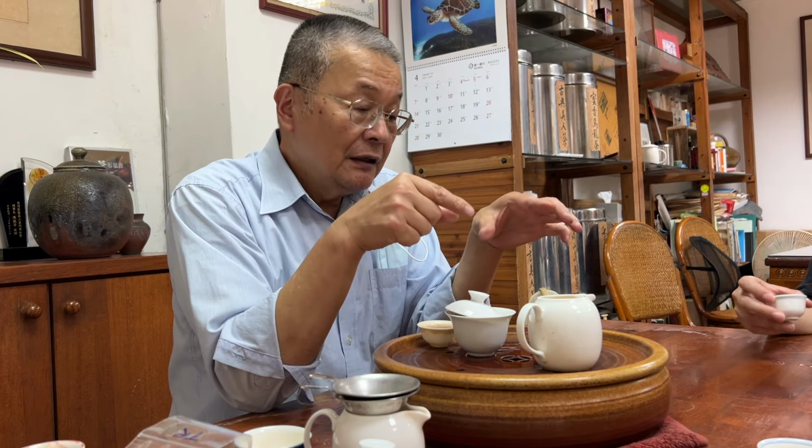Leaf. I'm lost. If the big leaf, then more material. They're more mature. Yeah.